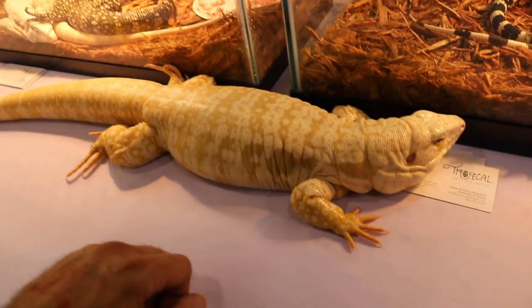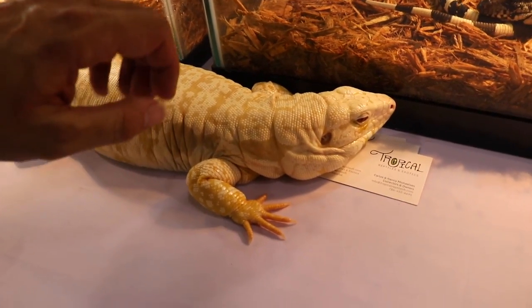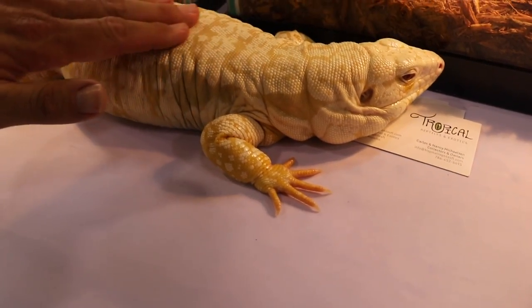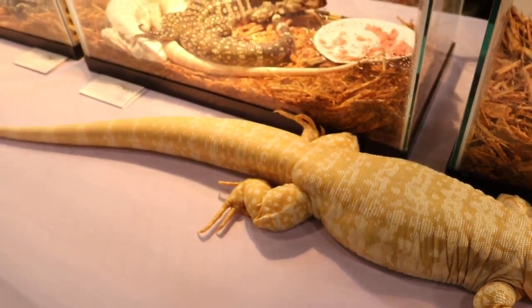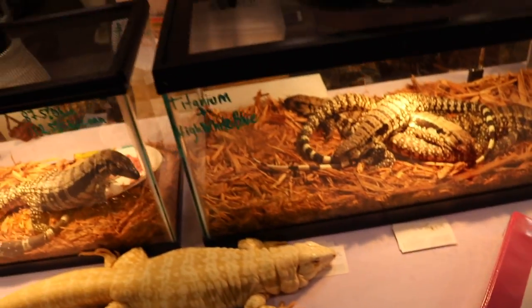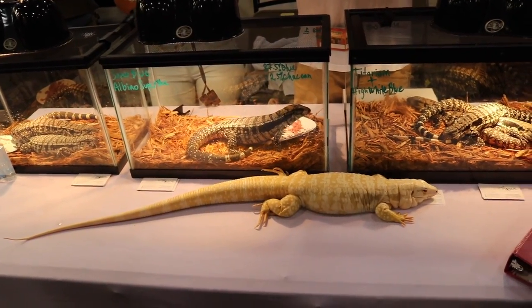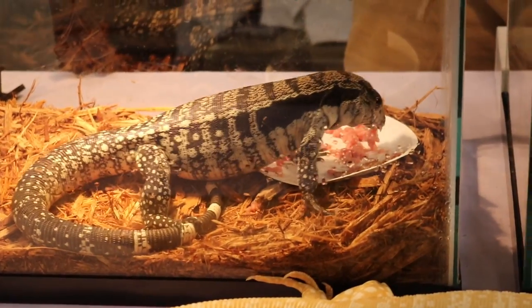All right. So we have a blue albino tegu named Beatrix. I'm gonna pet her. Oh wow. She's friendly. She's a very, very nice little girl. Tropical reptiles and exotics, where they genetically engineer the color of these tegus. Look at that one. He's having a little meal over here. Oh wow.